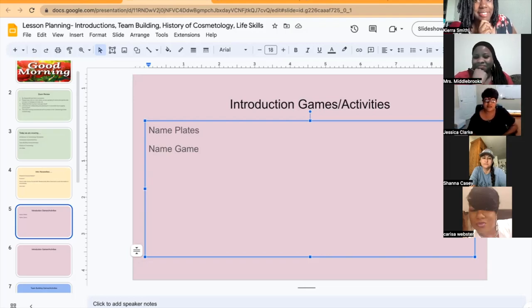But I give the students a form ahead of time that has a few questions on it asking, why did you choose this? Who's your inspiration? Things like that.